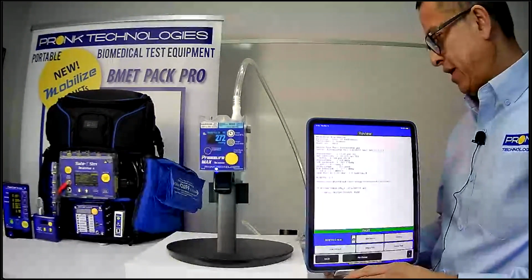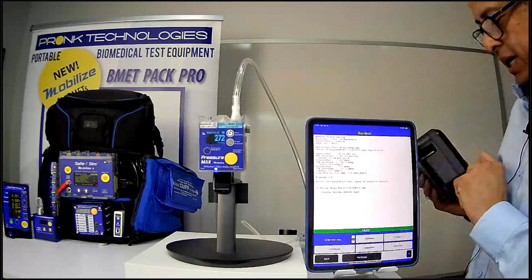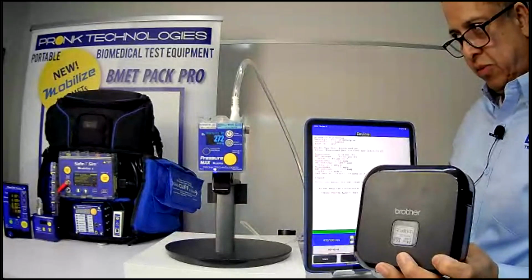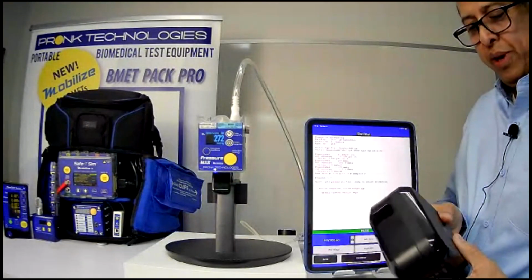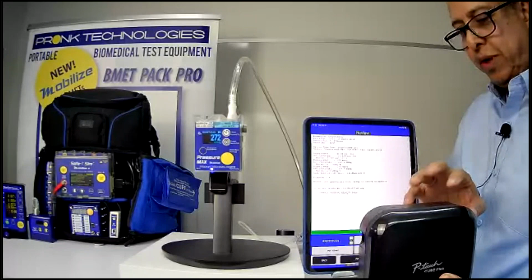Another feature kind of tied to this that we've done is we incorporated connectivity to a Bluetooth printer. So this is a commercially available Bluetooth printer. It's a company called Brother, you're probably pretty familiar with it. They make nice portable printers, and this one actually runs off of a lithium battery, and it has Bluetooth capabilities.